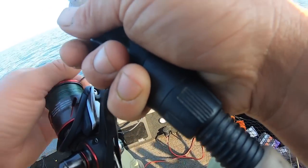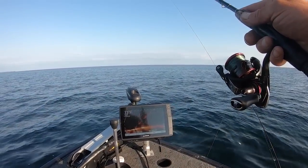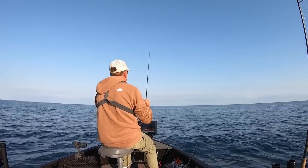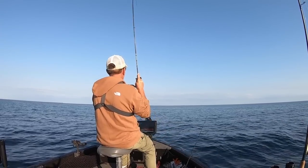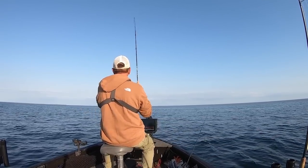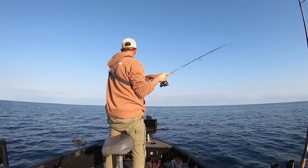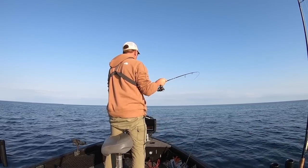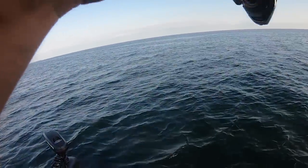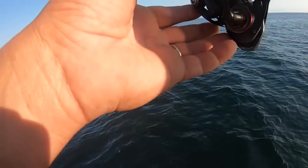Okay, here he comes. Come on, eat it. Here they come. Come on, eat it. Got him. Yep. Big smallmouth. Light drag, I got 6 pound test on this. Oh, I love that head shake right there. I'm thinking smallmouth. Big smallmouth. I'm thinking 5.5 pound smallmouth. What do you think?